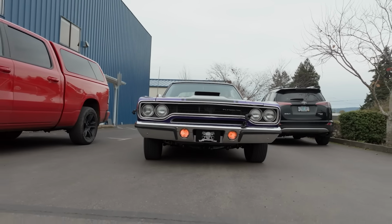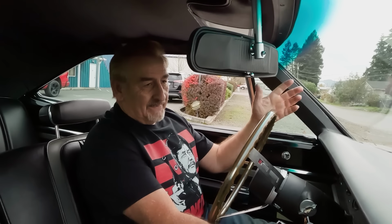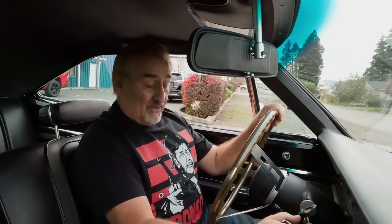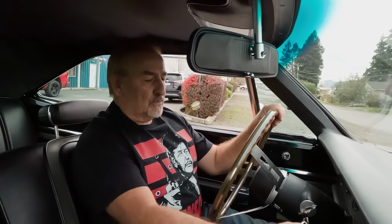Don Puzio 70 Charger, RT, 4-speed. See the reverse light? I mean, what can you say? There's nothing else that has anything cool like that, no other car. GMs and Fords are rubbish.